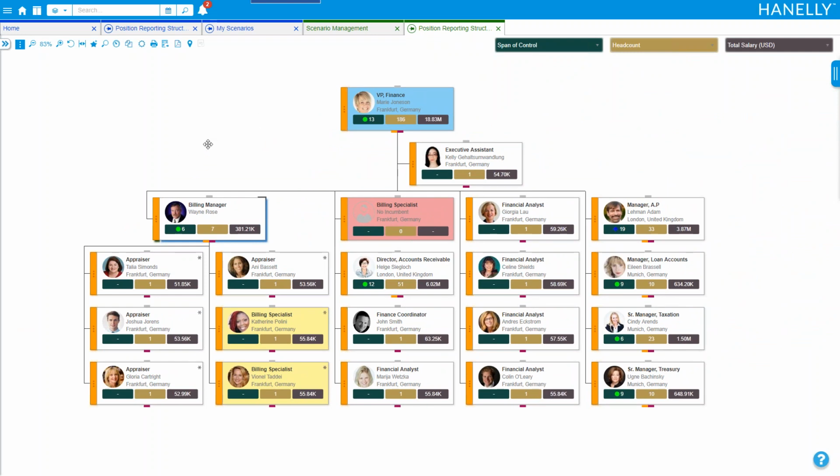So of course, these changes are not implemented yet in the ERP. There's a full vetting and an approval process that needs to happen before you can write back these changes. So the Hanelly solution, one of the key strengths of it is that not only you can do modeling in Hanelly, but you can also have an integrated workflow and an approval process by which you can also trigger the write back.